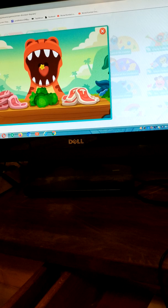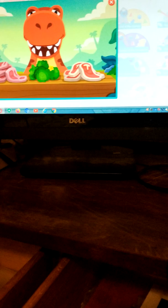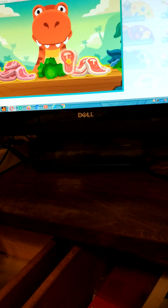This dino has quite the appetite. Boy, this dino sure can eat a lot. Try something else. Remember, this dinosaur is a carnivore and only eats meat. Try feeding the dinosaur meat.